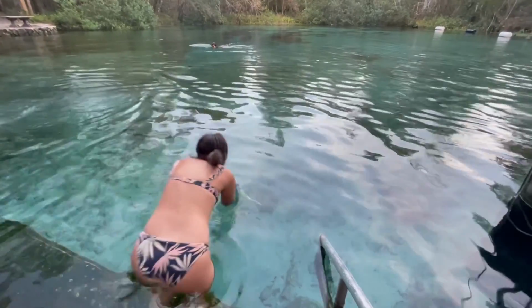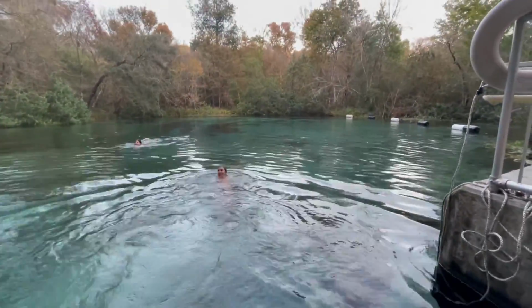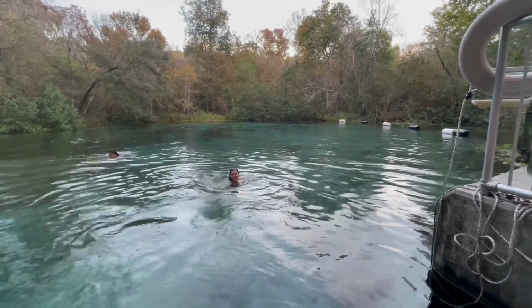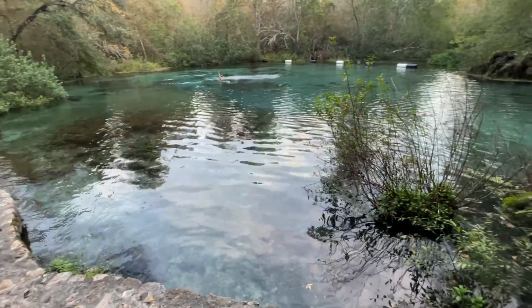This was a really cool one. I really enjoyed it. Dylan didn't go in, but I really enjoyed it because a nice man gave me his mask to wear so I could see underwater, and it was really cool seeing the spring in person. Like, it was so blue and crisp. And after that, we were like, we need to get our own masks. So we went immediately to Walmart after that and got masks to see more springs.